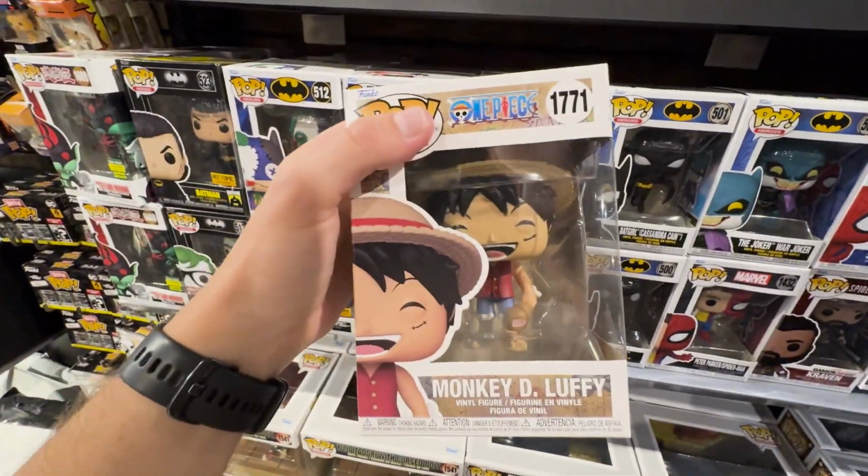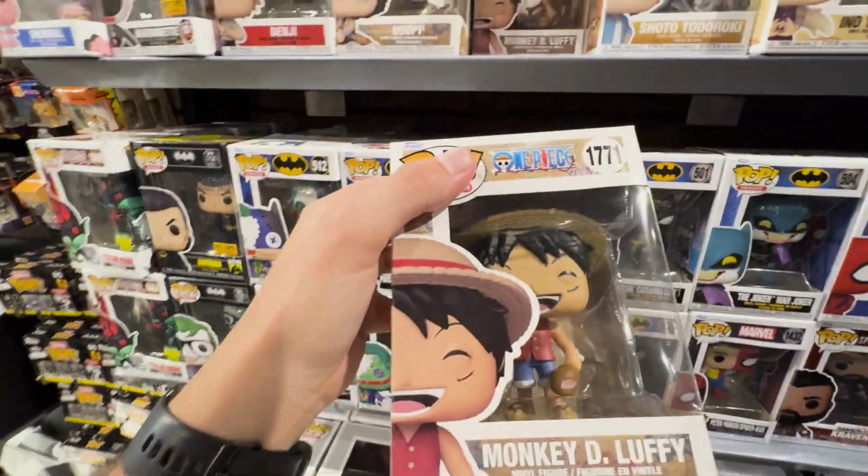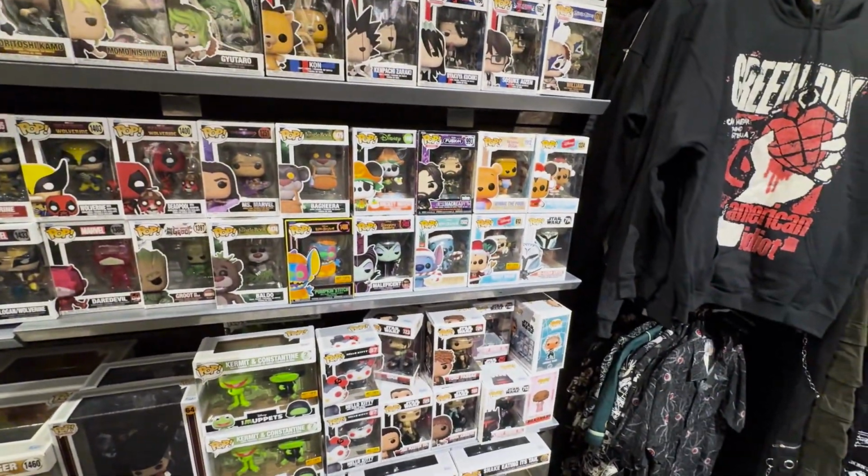They had some of the new One Piece Pops, which I've watched the show on Netflix. I've never watched the anime, so if you're into those, you'll have to let me know if you like those new Pops. I think they're fun. But that was pretty much it, guys. They didn't have any of the Scare Fair Pops, but the next day they did.